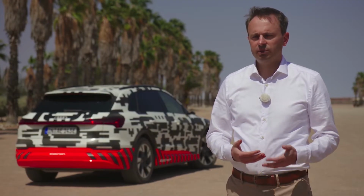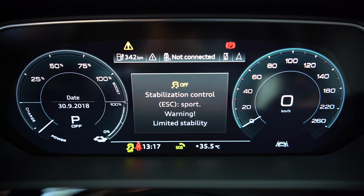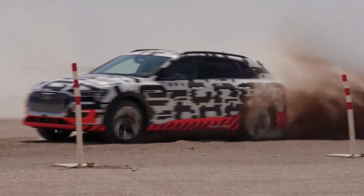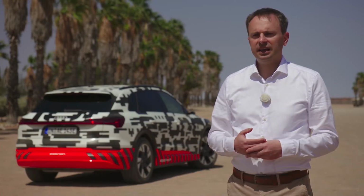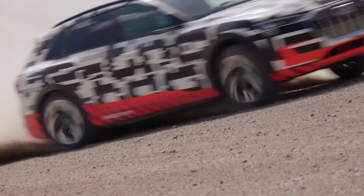When we put all of this together, we can use the stability control system in a sports mode where the vehicle remains very safe to drive. This even allows light drifting while still supporting the driver, so that the vehicle doesn't skid uncontrollably. We can also completely deactivate the ESC system, which means that the driver is totally unassisted and can fully experience the quality of the all-wheel drive.